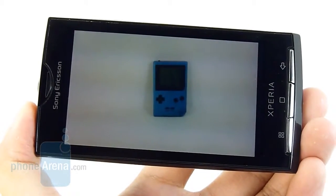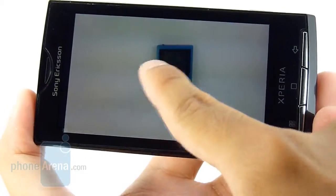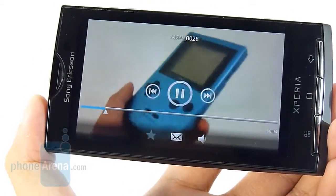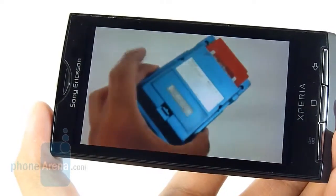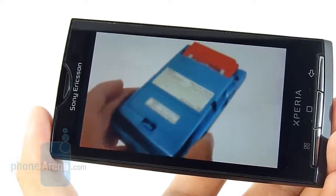And when so many handsets offer 720p video recordings, it's kind of a little bit sad to not find it here on the X10. Thankfully though, it has a maximum shooting resolution of 800 by 480, so there's still a fair amount of detail, and it does a good job when capturing at a rate of 28 frames per second. And it comes in handy with the image stabilization, so it doesn't look as jerky.